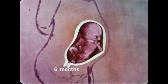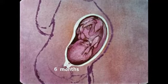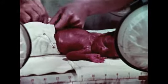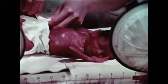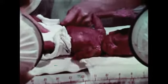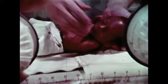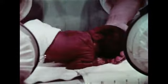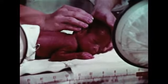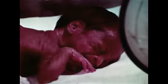The final months are when the baby fills out. However, not all are carried by their mothers for the full 9 months. Like this baby, about 1 out of 14 are born prematurely. There is a much greater chance that this baby might have been damaged mentally or physically than if he were born at the normal time. An important reason for premature delivery is poor nutrition and health habits of the mother.